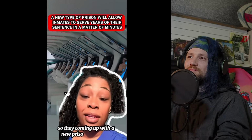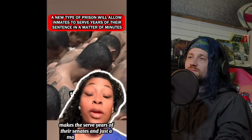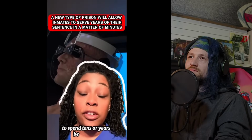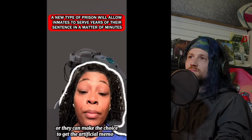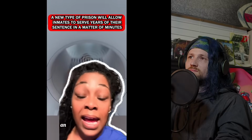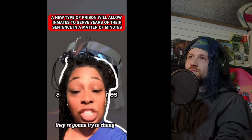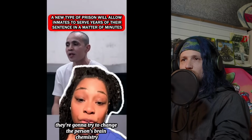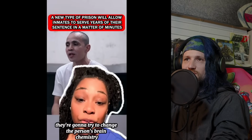Up with a new prison that allows inmates to serve years of their sentence in just a matter of minutes. So the criminals are going to have a choice to spend tens of years behind bars, or they can choose to get the artificial memory implanted into their brain. This process is called Cognify. The intent of it is to treat the criminal like a patient. They're going to try to change the person's brain chemistry. Precog. What is that? Minority Report with Tom Cruise?